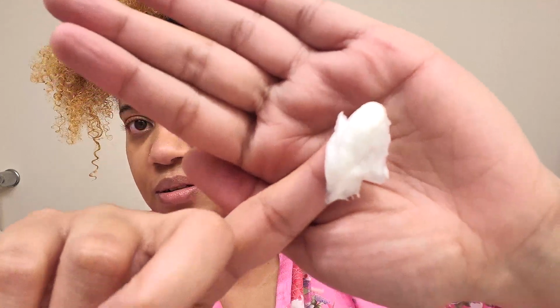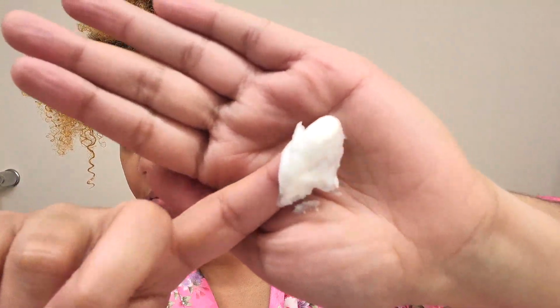So anyway, let's see what it feels like. Oh, that's nice and creamy and thick. Look at that. I like that. So we're gonna go ahead and get started. I've already re-wet my hair because y'all know this high porosity head of mine dries up fast. So we're just gonna start applying. I'm gonna use that on this whole section right here, and then section off and apply some more.